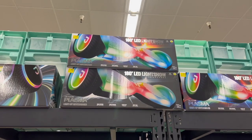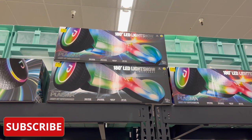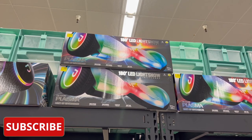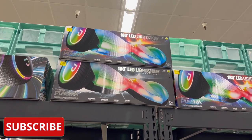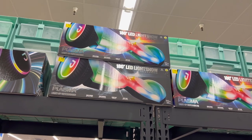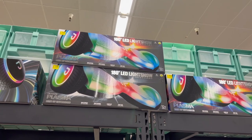Okay, this is a great deal for the $59 hoverboard, guys. It's 75% off. The retail price on this was $148. It's a 180 LED light show. It's by Jetson Plasma. Max speed is 10 miles per hour. Max range is up to 10 miles. Lightweight and 180 degree LED show.